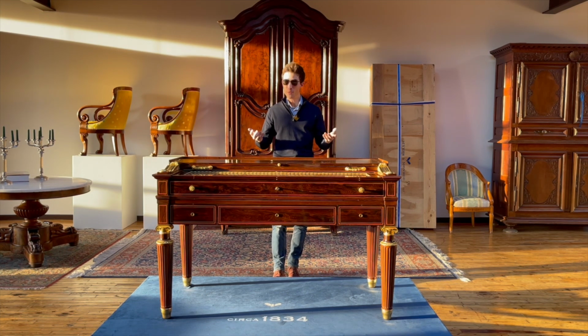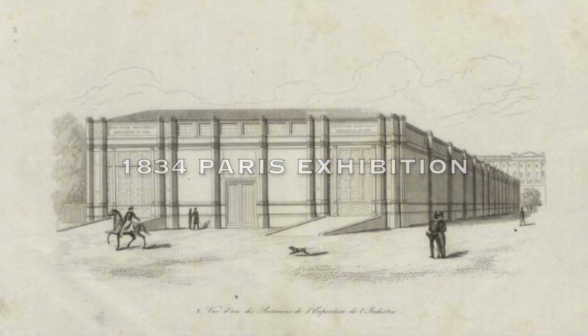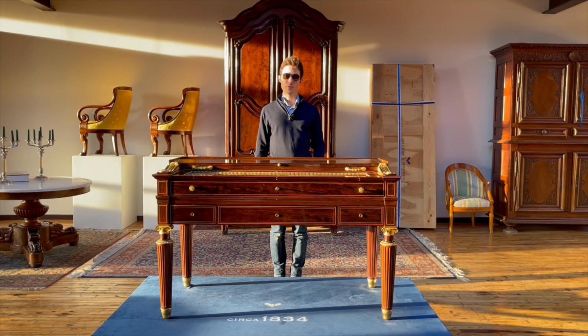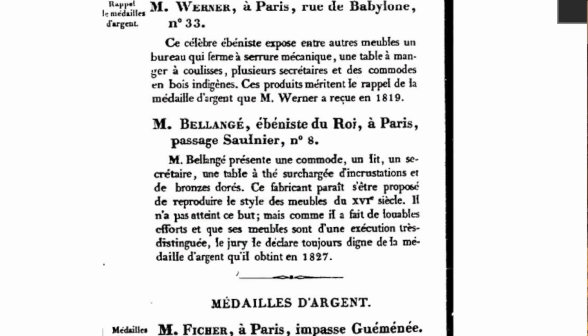And in fact, if we look at the jury reports of these precursors to the World's Fairs, the Exposition des Produits de l'Industrie Française, we will notice that Fischer and his son, his firm, was awarded many medals alongside the greater names of the day, like Bélanger or the Jacob family.